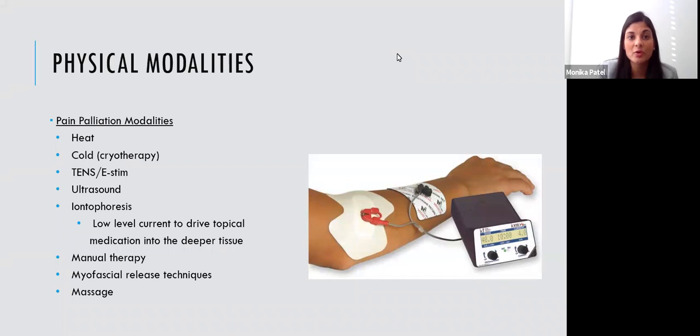There's also pain palliation modalities, which can be offered in physical therapy, which would be indicated by the prescribing provider if they would like the physical therapist to use any of these. And that would include heat, cold, or cryotherapy. That could be from ice as well as cold spray. A TENS or e-stim, which is a unit that is attached to the patient using stickers and will create a little pulsing activity, which helps a lot with pain distraction as well as relaxing the muscles in that area.